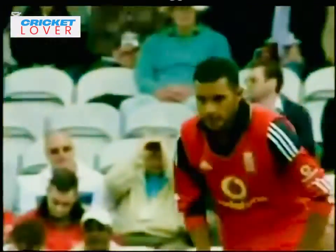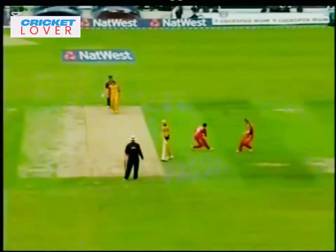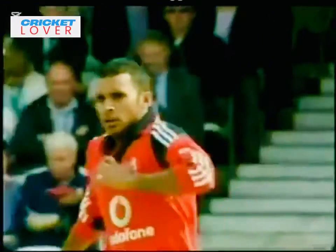You can see how accurate he is as well in this spell here against Michael Clark, a good player of spin, trying to get down the wicket to him, but variations of pace within a very good blanket of accuracy. That one was a bit quicker. They're quicker to stop Clark getting down the pitch.